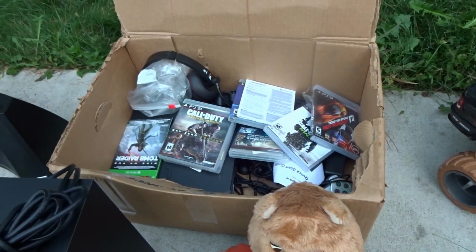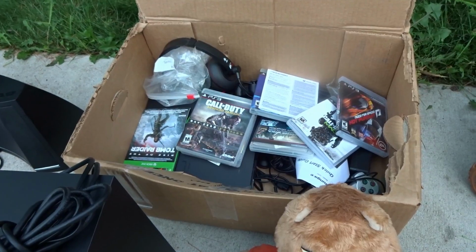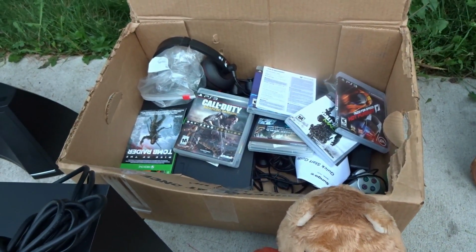I asked, well, how much is that? And they were like, well, I don't know, I'm not even sure what those are worth anymore. How about $50? I said, I'll give you 40 for it. And they said, okay. So I got it for 40 bucks.